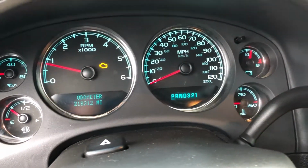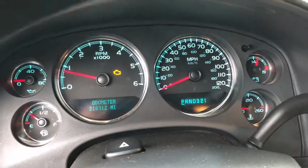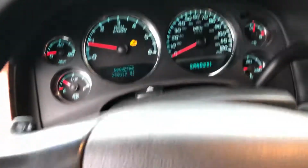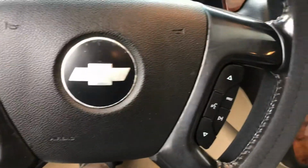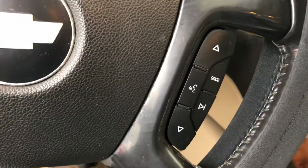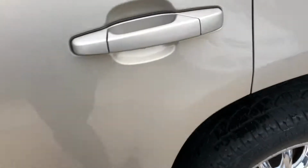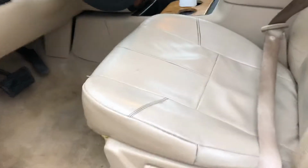218,312 on the mileage on it. Check engine light, last I checked, I believe was just a small EVAP code on it. You got your cruise control and apparently Bluetooth settings in the steering wheel. Does have a little crack in the windshield. Again, it's almost half of the book value price on it.